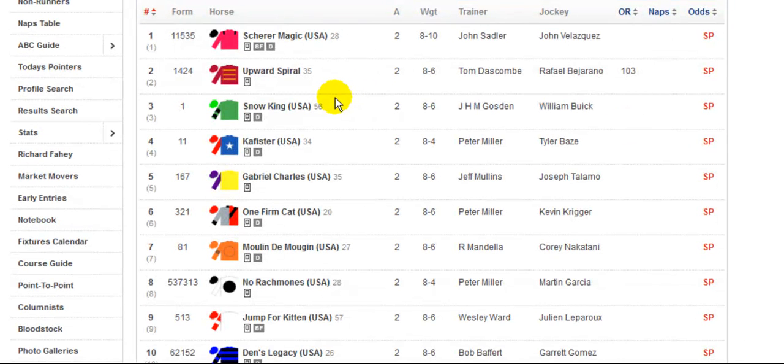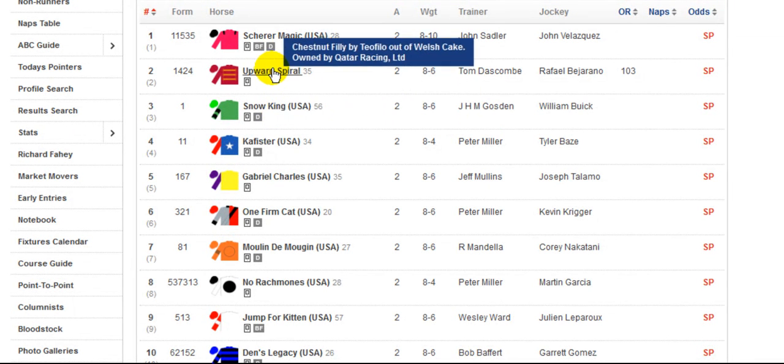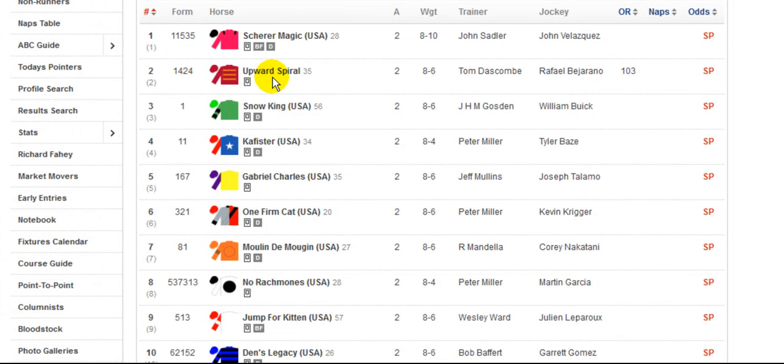We have two entries. One of them is Tom Dascombe's Upward Spiral, and the other one is John Gosden's Snow King. Now, Upward Spiral finished fourth behind stable companion Sealing Kitty in the Queen Mary at Ascot earlier this season, and has been very, very consistent in all four of its runs. But yesterday, Sealing Kitty finished fifth of five in one of the juvenile dirt races, and I'm sure that Tom Dascombe was pretty disappointed with that. And of course, that doesn't really do Upward Spiral's chances any favours here.